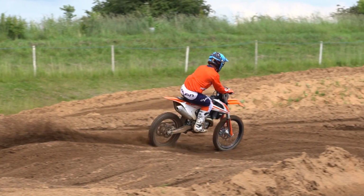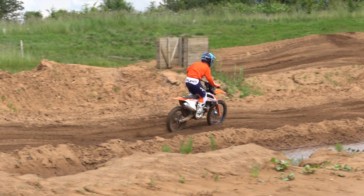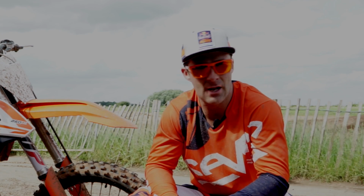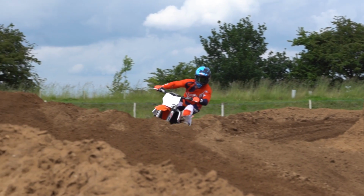There's nothing really that bike does wrong. For me personally, riding around today in some heavy conditions at Fat Cats, I like map 2, which gives it a little bit more of a connection and a little bit more response coming out of the turn. It helps you dance around the track a little bit more, picking up the front wheel going from bump to bump.